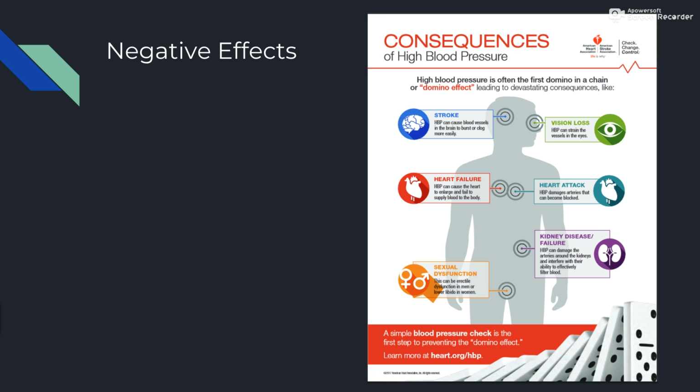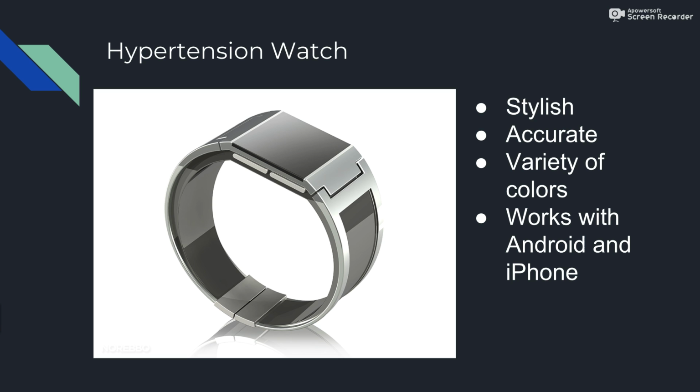Some of these negative health effects include stroke, vision loss, heart failure, heart attack, kidney disease and failure, and sexual dysfunction. So these events could be potentially catastrophic and can be life-changing. So it is important to look for ways to identify hypertension and avoid these catastrophic failures. And this is where the hypertension watch can help.